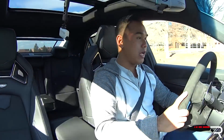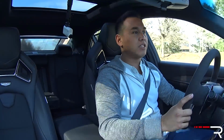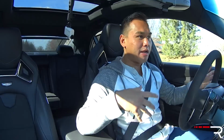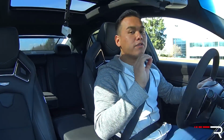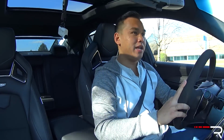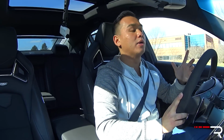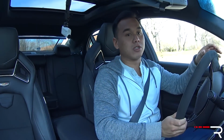Now, the computer is actually telling me the best MPG it's gotten is 24. So when you combine that cylinder deactivation, you combine the 8-speed automatic, how it revs really low on the highway, you can actually get good gas mileage, but I have to tell you, you have to have a crap ton of discipline to not put your foot down hard on this thing, and it took all of my willpower to not do that on the highway. It's just a ridiculous car. You don't want to drive this car slowly.